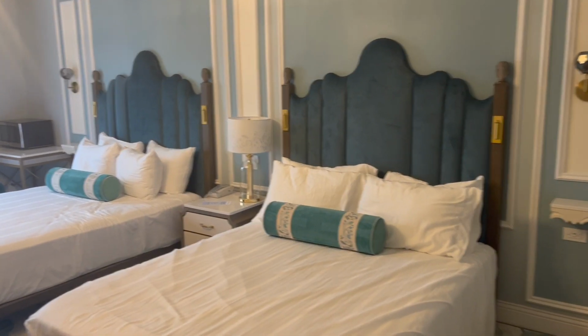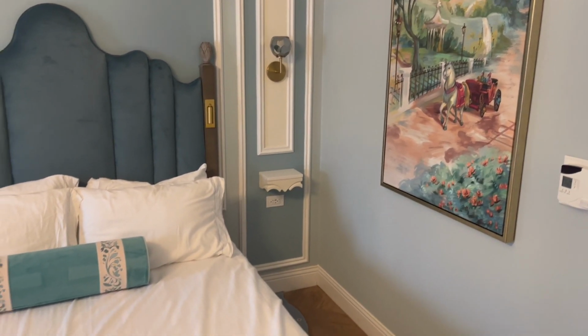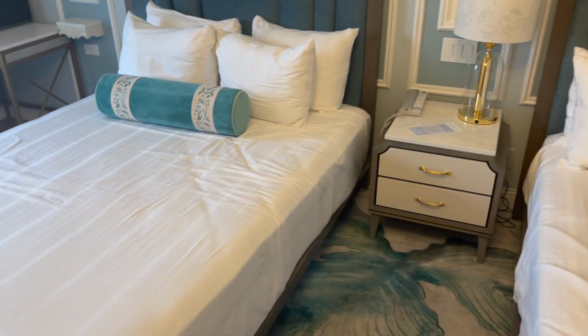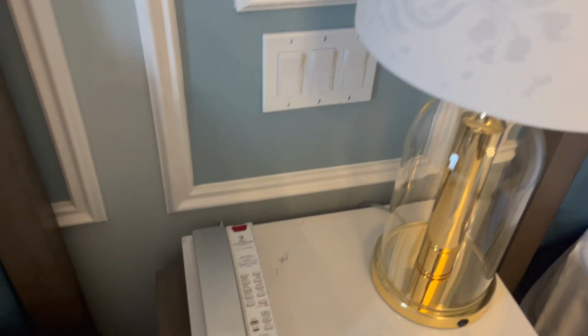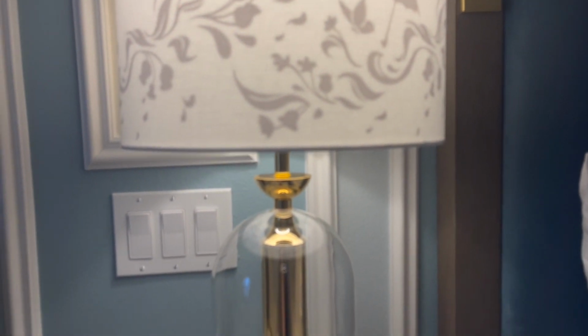The room we stayed in had 2 queen beds. The room itself had very cute Mary Poppins vibes. And I really loved the blue color that was all in the room, very cute. And there is a nice little space in between there. It has some lights for reading. You have a really cute lamp and of course your phone to order room service or anything like that that you may need. The lamp was really cute, and on there you can actually see an umbrella for Mary Poppins.